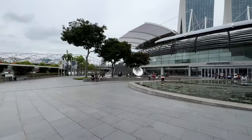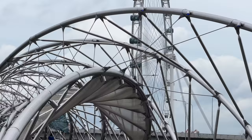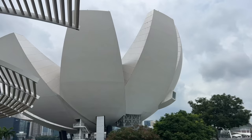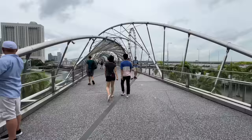Right outside of the Museum of the Future is going to be Marina Bay Sands, which is that big hotel you see there with the observation deck on the top and the mall down below. But also you have some bridges that you can walk across the Marina Bay to, say, the promenade or some of the other areas.